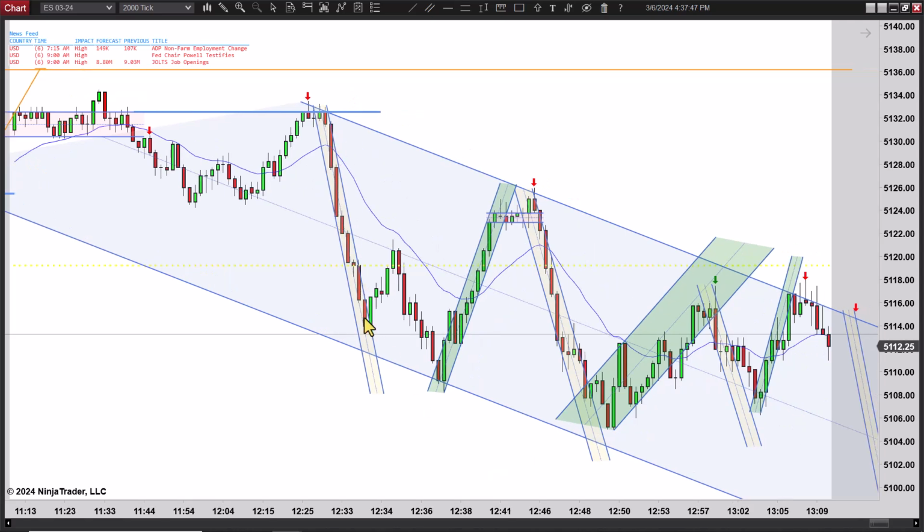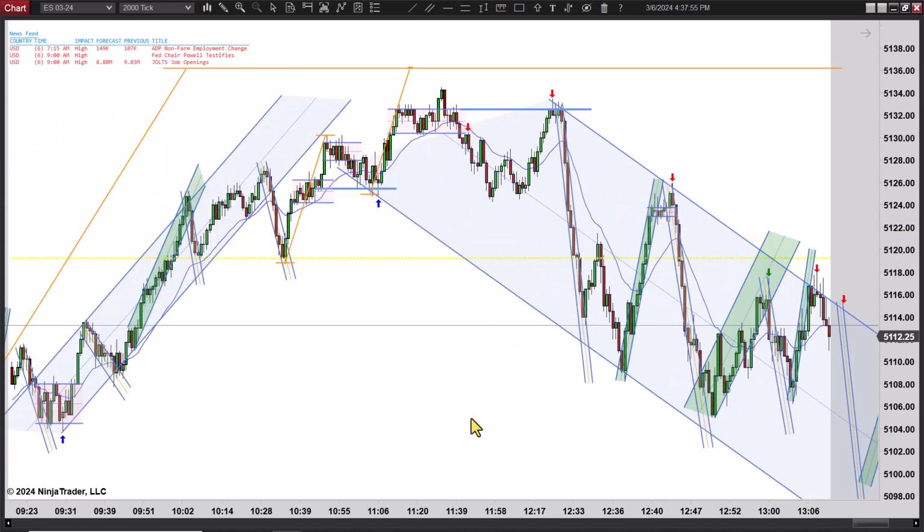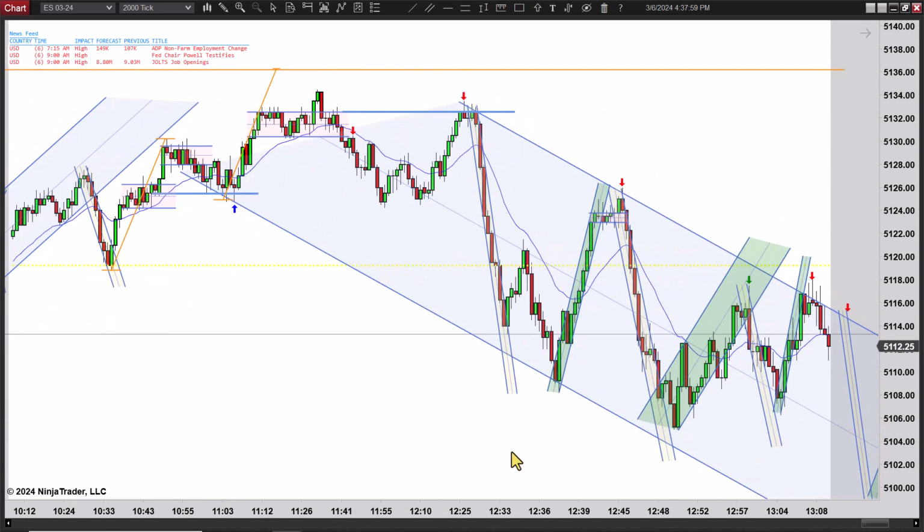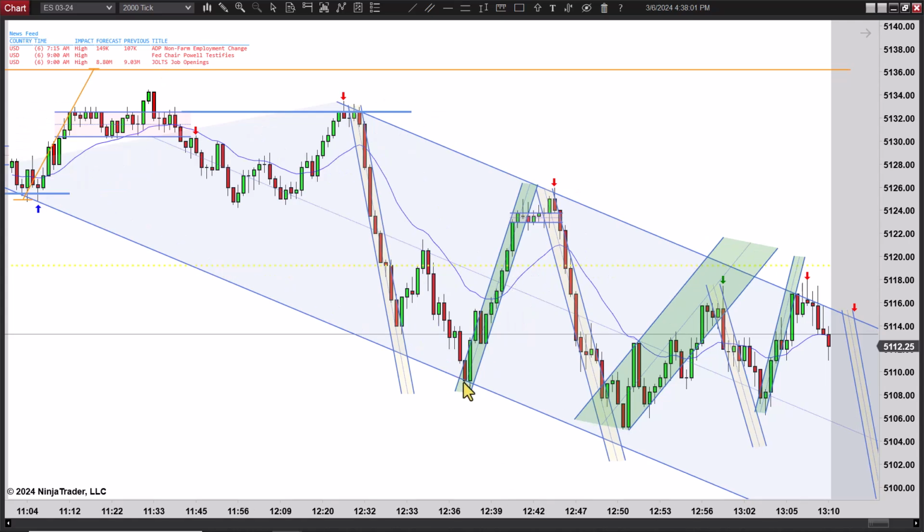But notice that big channel, break, move to a new low, and then it bounces and it's headed back to the highs again. Again, I don't think you want to buy. There is some previous support here, and you are way away. This does break lower and turn up.